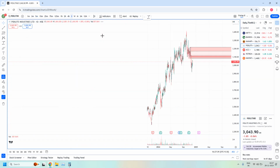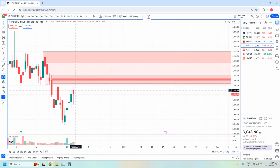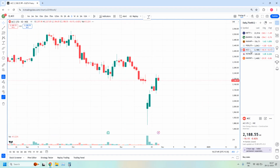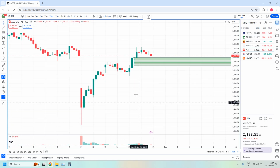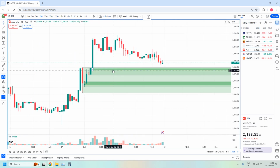Look into the daily zone, prices are not near. They didn't enter. And the next one is ACC. ACC is a daily, 75-minute high liquidity demand zone. A rally, base, rally. Today prices did not enter, but multiple order flows are there inside this zone. Go to the 15-minute time frame.